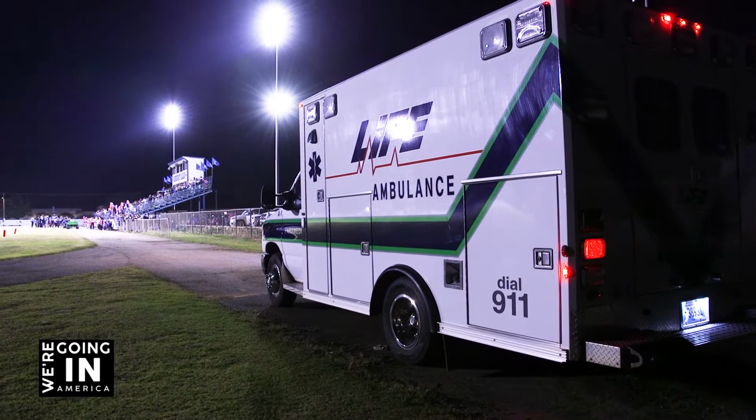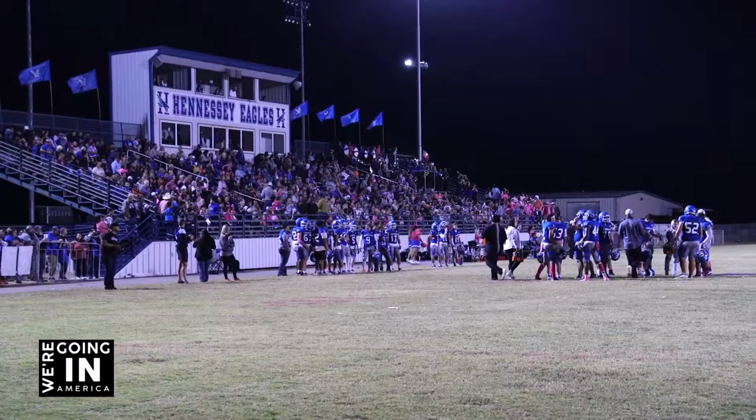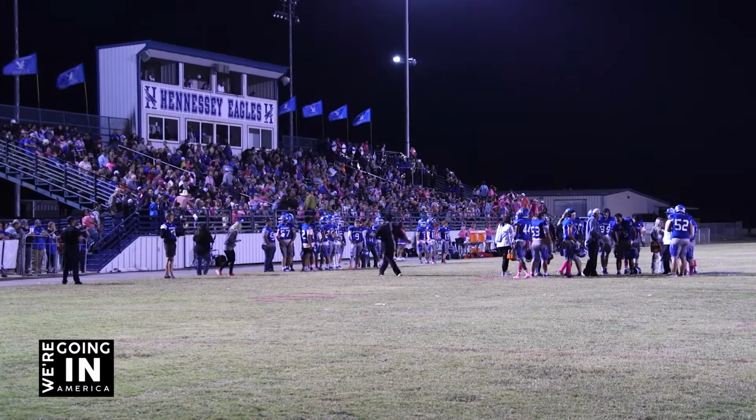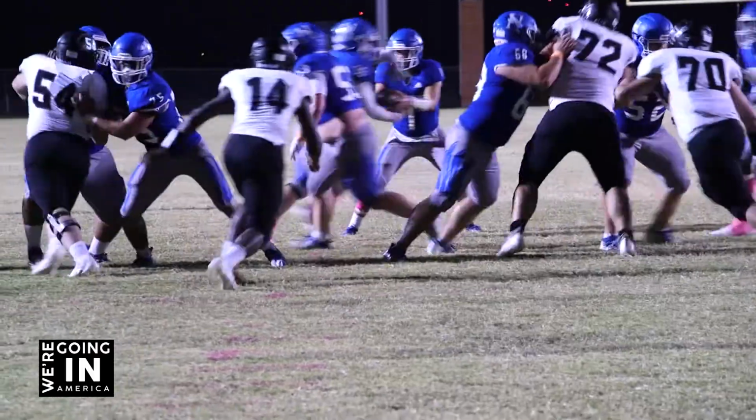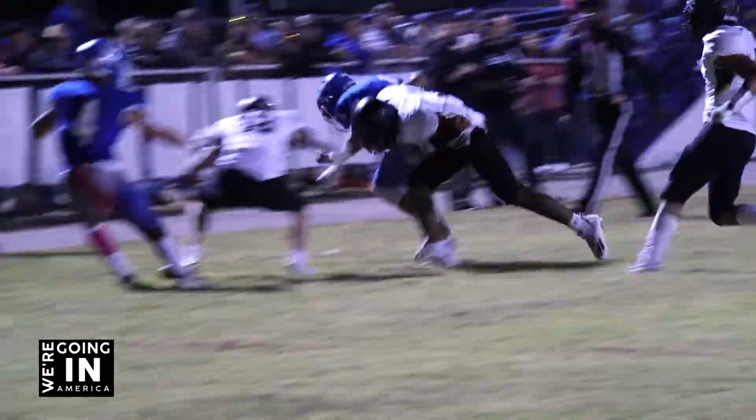We have Life EMS that is at every game, and every game that's ever played in the United States of America on a Friday night, there's an ambulance there because people do get injured. It is a collision sport.